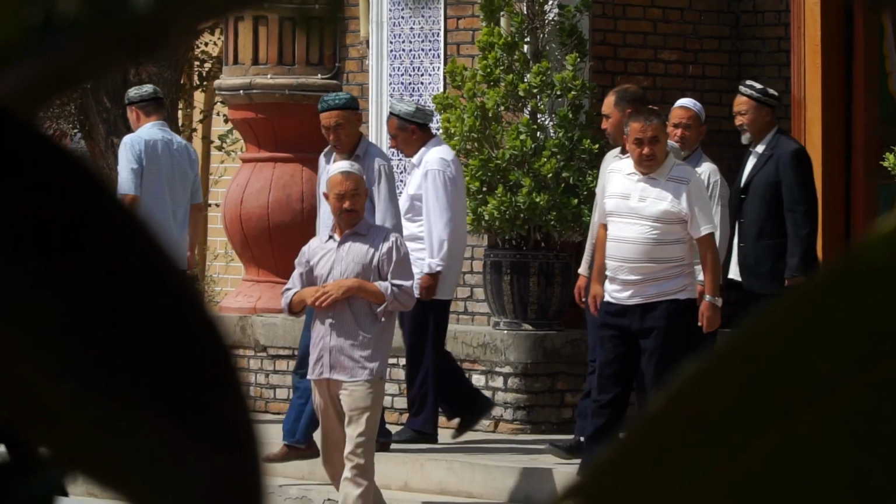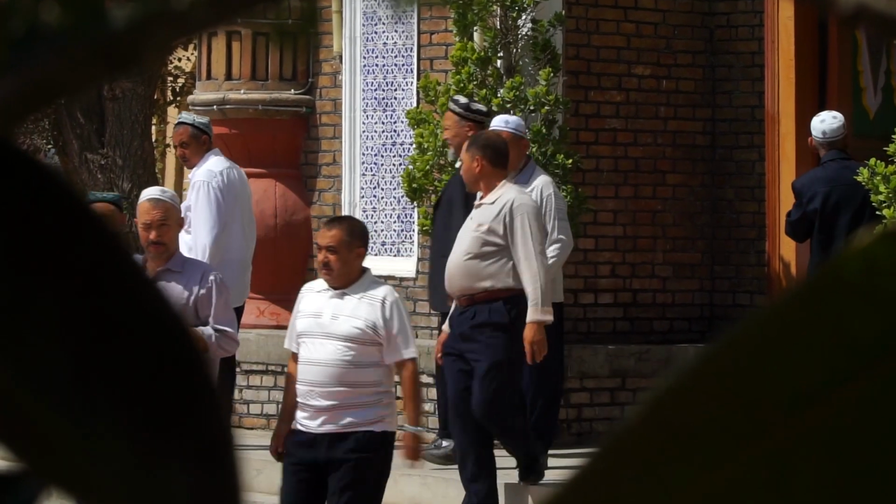At the moment, the prayers are going on, so it's pretty quiet around here, and it's the Muslim holy day on the Friday. But we're just going to go and explore the town before we get back in the car and head down to Hotan.